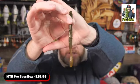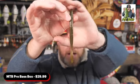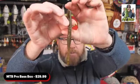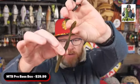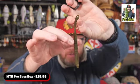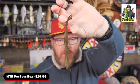And to me, the first thing that came to my mind is this looks like a Nico or Neko, however you like to pronounce it, worm. I can easily see putting my nail weight in the head here, putting an O-ring on this thing. It's got a floating bulbous tail that's kind of hollow, feels hollow. To me, that has Nico rig written all over it.